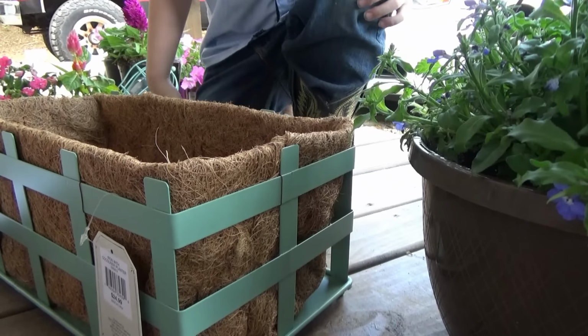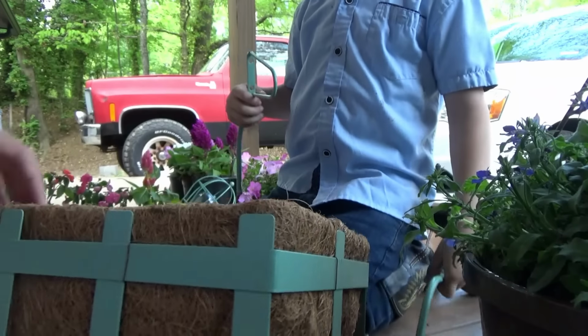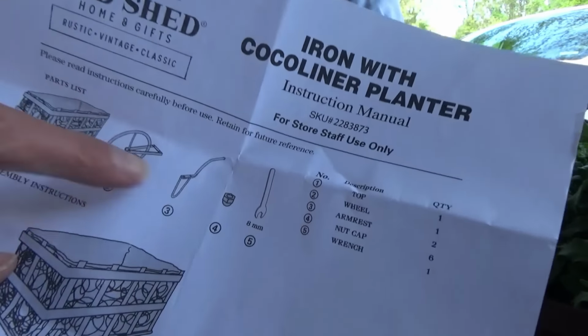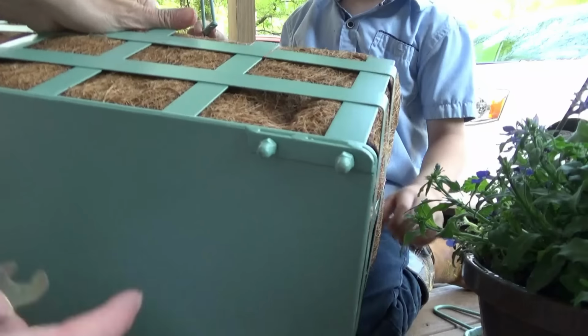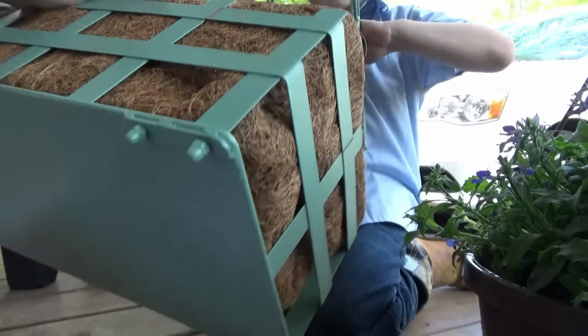Can I help? You sure can. This thing was a little tricky because it shows you on here the parts that you need. I saw everything except these, and I was like, where are those? They're not on here. They're not in the bag. They were nowhere. Turns out they're already on here. You have to take them off to put the parts on and then put them back on.